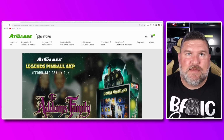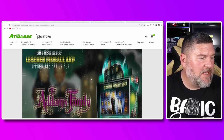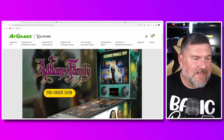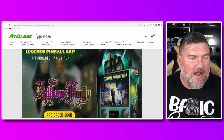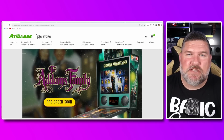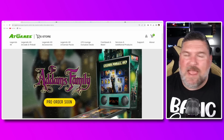Alright, guys, so let's get into the nitty-gritty details. This is on the AtGames website, Legends 4KP standard, and this is the Addams Family version that's coming out soon. Pre-order soon. We'll get into those details in a second, and there it is. As you can see, there's the Legends 4KP pinball machine, and one thing to note here is that the art is in fact based on the Addams Family, but it's not an arcade recreation of the original table. Instead, it's using more so Zen Studios remade art when they basically released the table for Pinball FX.